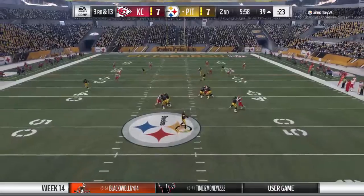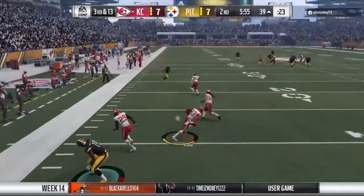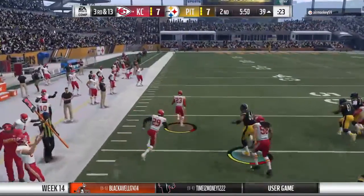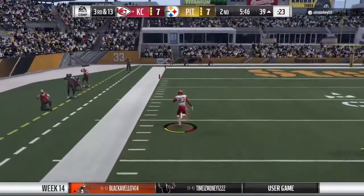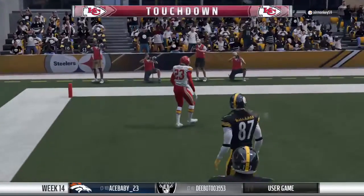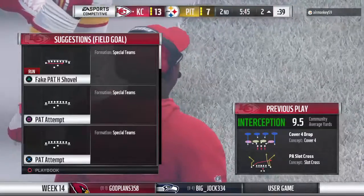Looking to throw. Going top shelf for Smith. Into heavy traffic, and it's intercepted. Picked by Kendall Fuller. Room here to run. Past the 20. 10. And he will bring it back. It's a pick six and a KC touchdown.